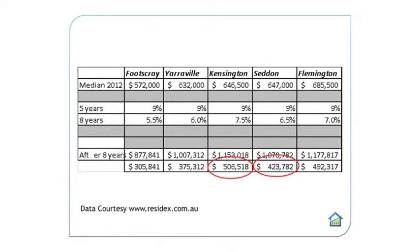Now, I've chosen 5 western suburbs here, and if you look at those suburbs, I've got the information from Residex, and they can show us in the next 5 years, they pretty much are all on par. Everyone is expecting to deliver 9% return. However, in the next 8 years, some of them outperform others.